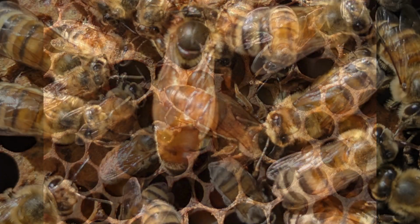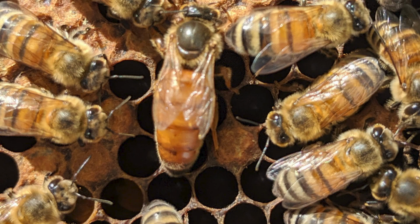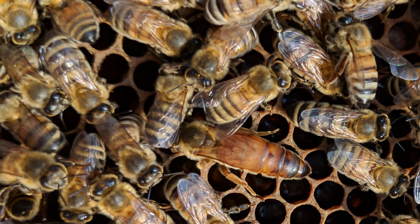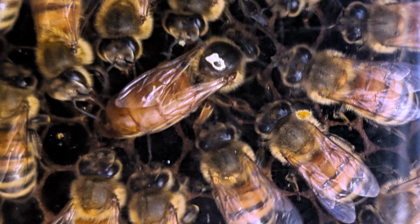Her sole job is to lay eggs. She lays on average 1,500 eggs per day. You can easily spot the queen bee because she has a much longer abdomen and is larger than the other bees. She also has a group of bees following her around, attending to her needs.